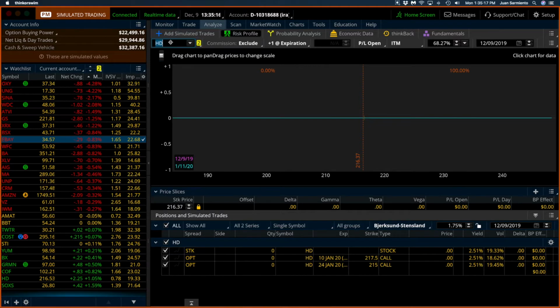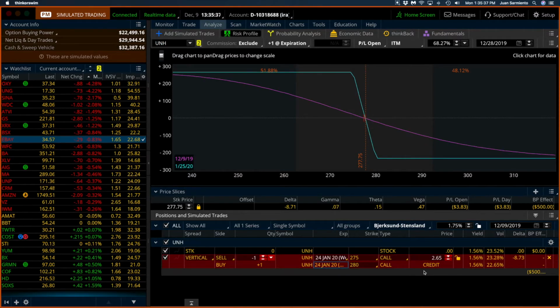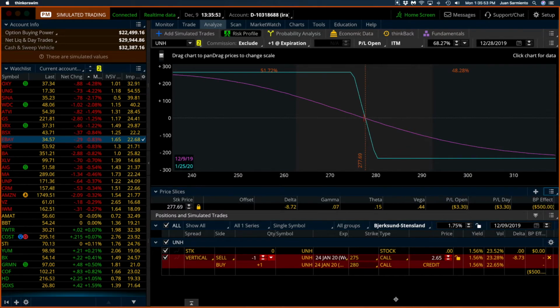The bearish trade that I have is on UNH. This is a vertical spread, expires December. Well, this is not what I wanted to do. I need to go at least a few more days, I think. It looks just as good. Yeah, okay, so this is January 24th, 275 short call and 280 long call. Okay, I'm investing $235 to make $265. Confirm and send.